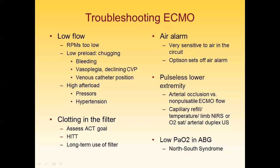Yes? What happens if the chief... So, perfusion, you look at the perfusion, give this helpless look, and you're like, please start it up again, and they do. That's it.